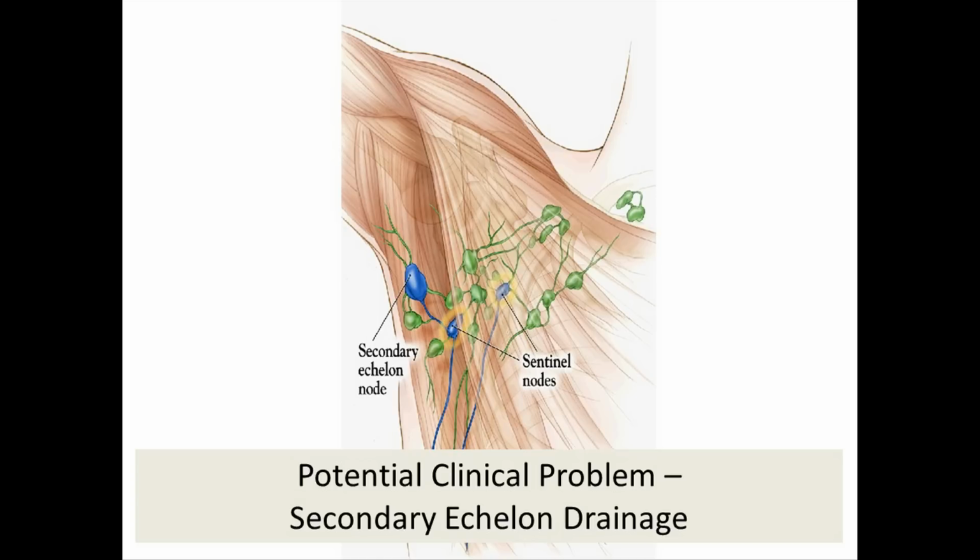In contrast, the surgeon may inadvertently remove solely the most superficial lymph node that's stained blue. And if one follows the pathways here, one sees that this lymph node labeled secondary echelon node, which is not really a sentinel node, is not receiving drainage from the primary tumor site, but instead is receiving drainage from one of the sentinel lymph nodes. And if this was the only lymph node removed, it would be an inadequate way to stage the overall risk of this patient's possible occult microscopic disease in this lymph node basin.